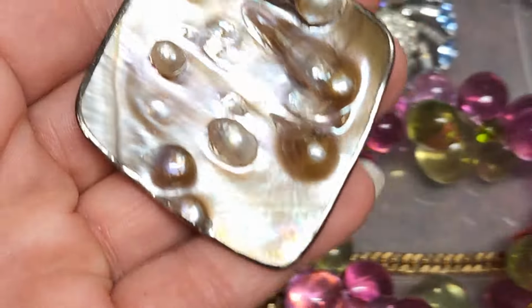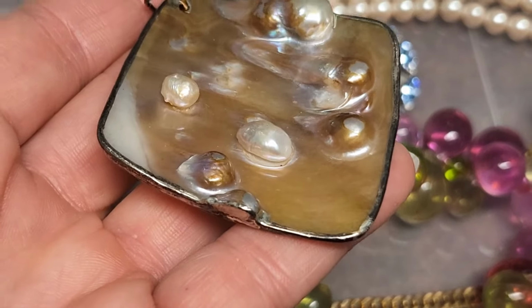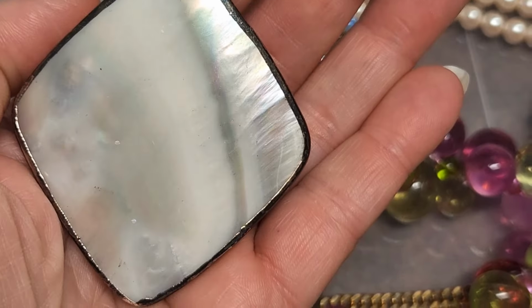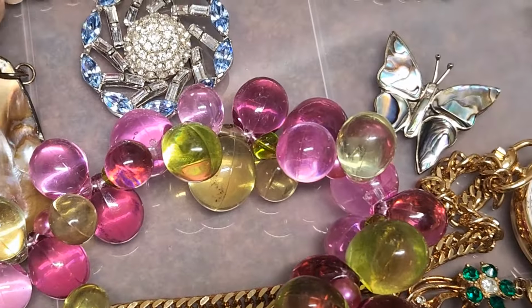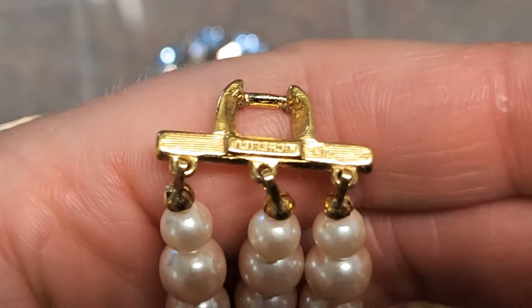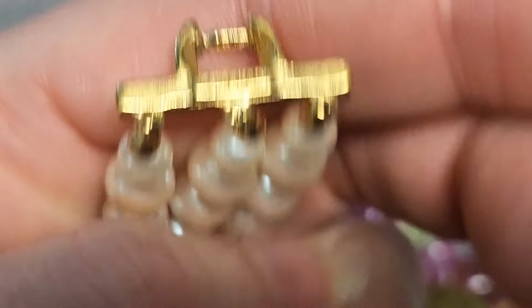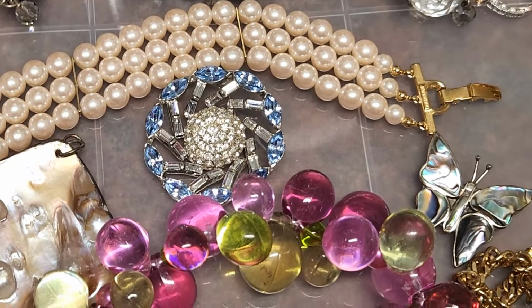Here we have a blister pendant. Does not have the chain, but I couldn't resist getting this. I think blister pearls are so cool. This is mother of pearl. This one is a Richaloo. You can see it here. It's upside down. It says Richaloo. It's kind of a lightweight pearl.